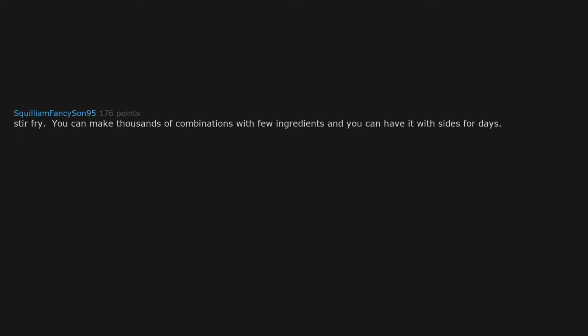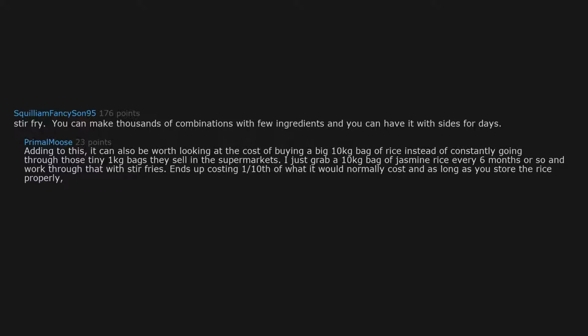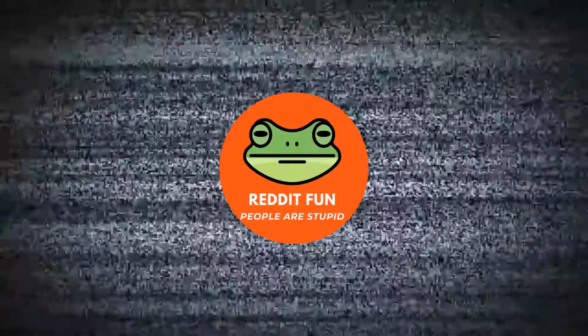Stir fry. You can make thousands of combinations with few ingredients, and you can have it with sides for days. Adding to this, it can also be worth looking at the cost of buying a big 10kg bag of rice instead of constantly going through those tiny 1kg bags they sell in the supermarkets. I just grab a 10kg bag of jasmine rice every 6 months or so and work through that with stir fries. Ends up costing 1/10 of what it would normally cost, and as long as you store the rice properly, it won't go off. Lol, I do that too.